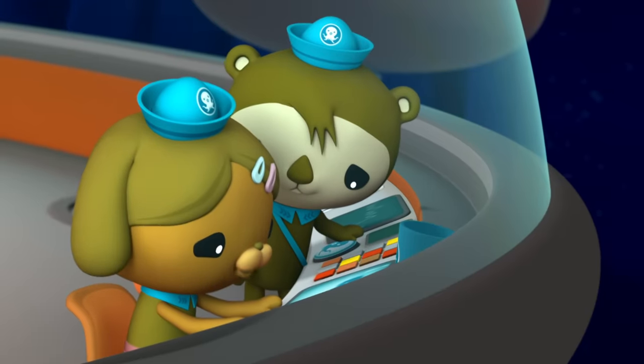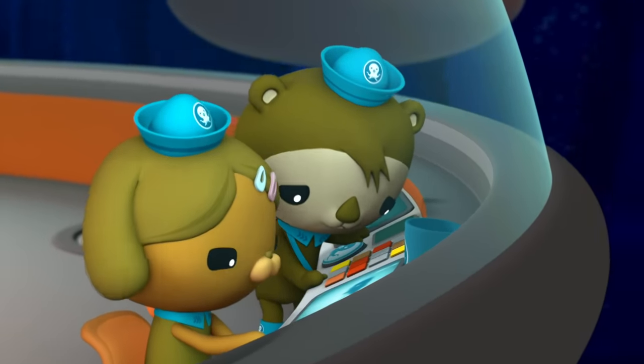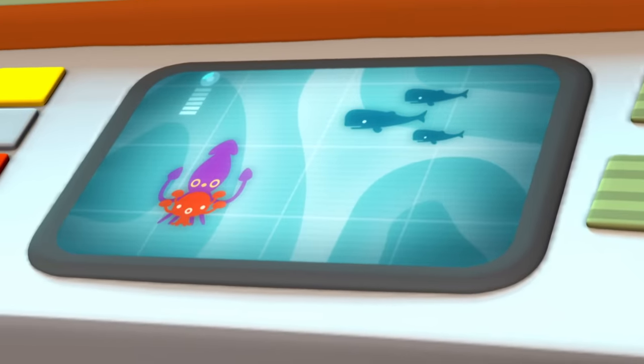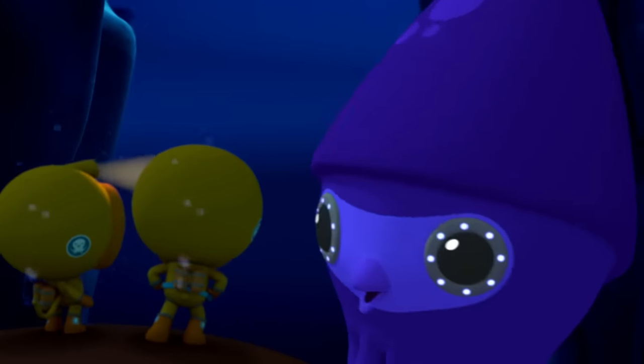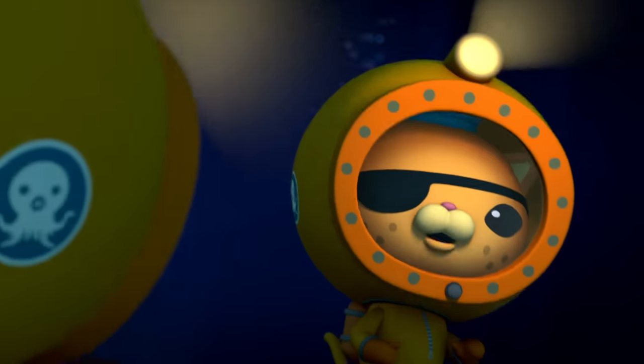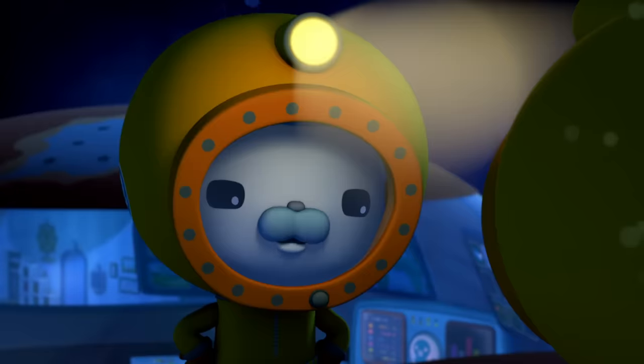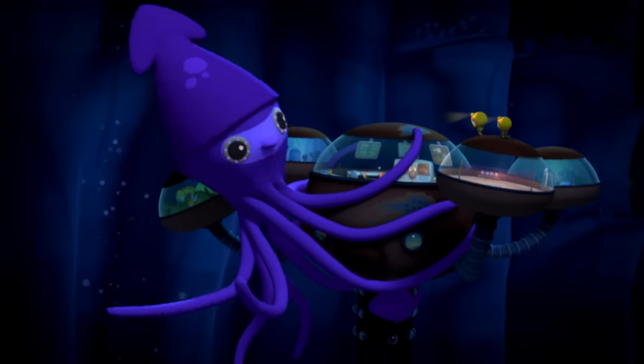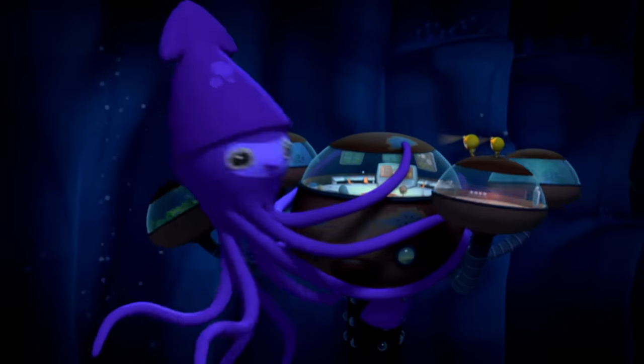There's something heading straight for us. It's a pod of sperm whales, and sperm whales love to eat colossal squid. Ooh, I don't like the sound of that. If the sperm whales try to eat the colossal squid, then they might take a bite out of the octopod too. Oh, it's every squid for himself. I'm getting out of here.